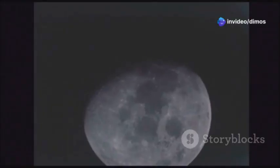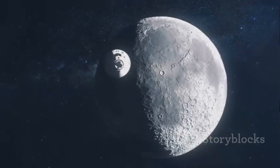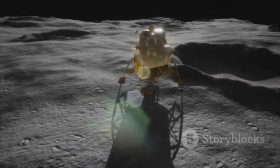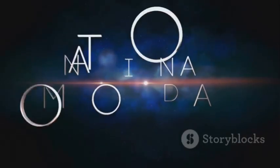For a very long time we only saw pictures. These images came from space probes flying past. They gave us our first glimpses of this hidden realm. But in January 2019, something truly amazing changed that. China's Chang'e-4 mission successfully landed there. It was the very first spacecraft to make a soft landing on the surface of the moon's far side. This was a monumental step in lunar exploration.